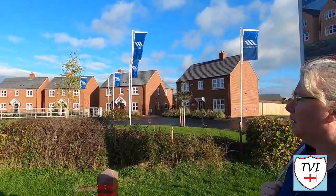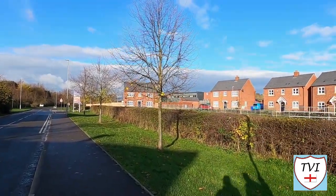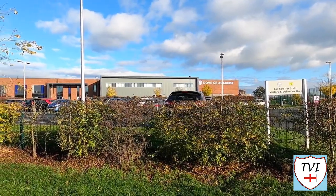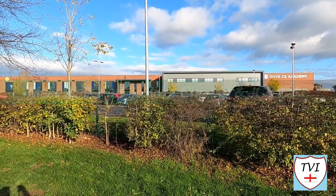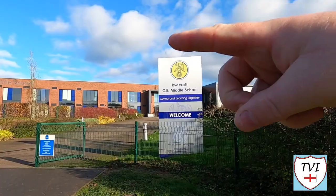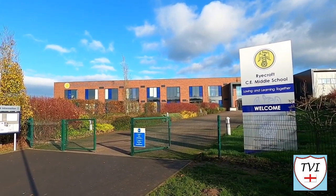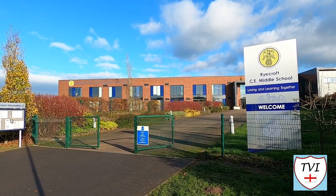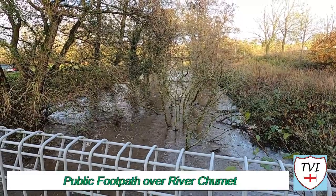I tell you, there's plenty of schools and colleges and educational establishments around here, and where we're going now is no exception, because we're about to encounter that building right there behind these new houses. That is Ryecroft Middle School. There are two schools here, in fact. Ryecroft Middle School is on the left, whilst on the right is Dove C of E Academy, the new site for Dove First School. Here we cross the River Churnet, which makes its first appearance on the channel.